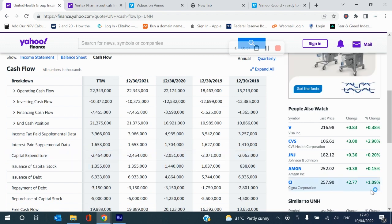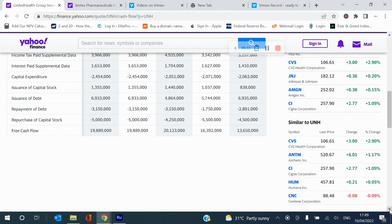Free cash flow. This is the money they can use to do anything that is in their account, absolutely anything. Now on the trailing 12 month, we have here 19.8. That's roughly 20 billion cash flow. Vertex is about 3 billion. This is 20 billion. This is like five times Vertex. Even the market cap is almost that equivalent.